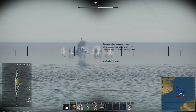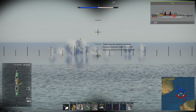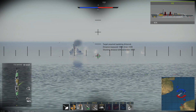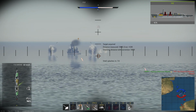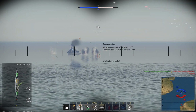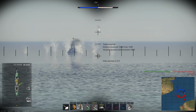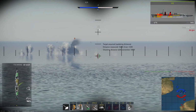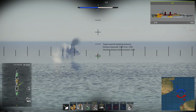Come on, we need to set a fire or something. That would be perfect. Nope. Because of what angles that is, it's very hard to pen. Oh, they're looking good. They're looking fantastic. There we go. That was a much, much better hit. And we've already damaged his forward turret.